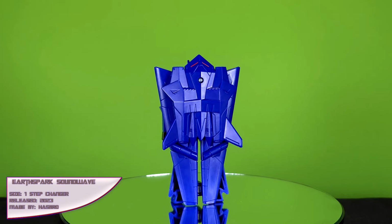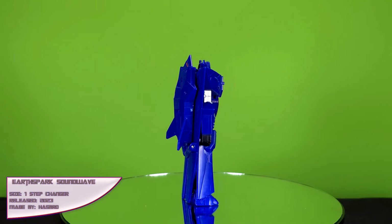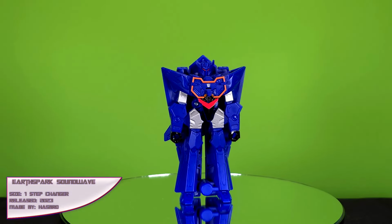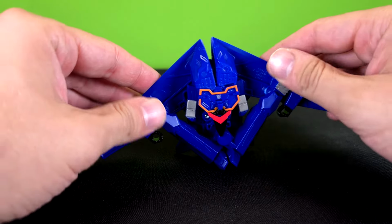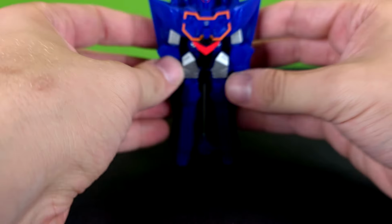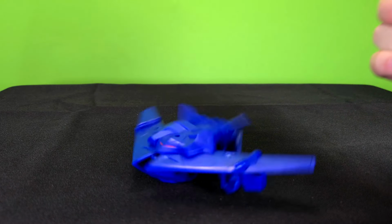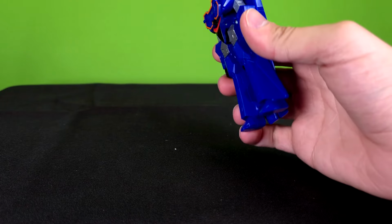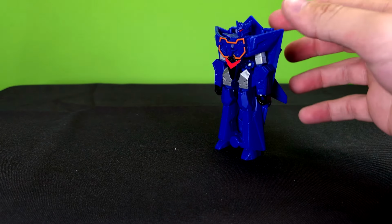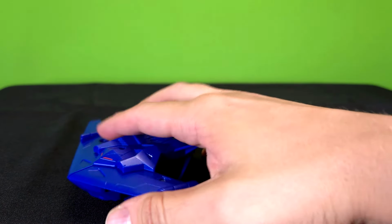And unfortunately, the only figure of Soundwave from the show is a crap one-step changer. Oh god. If you've never seen these before, or as it says on the tin, you pull the figure down and boom, it's a robot. But press the button and boom, it's a vehicle. Yay. And they're alright as little fidgety toys, but the fact that this is the only figure of Soundwave in this form is frustrating.